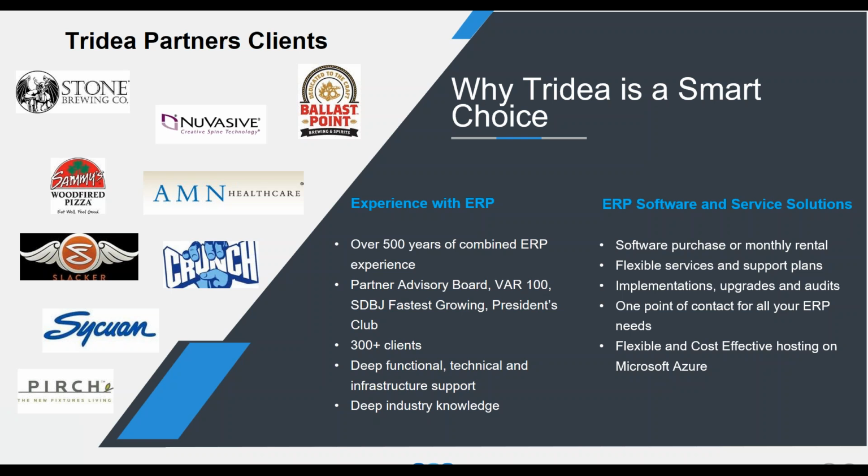So we can provide that software as a purchase or as a rental model. I think that's very unique in the Dynamics ERP, or in the ERP world in general, where typically ERP systems are either hosted and rented or purchased. We have the option of going either way with these Dynamics products. We provide either time and materials or flexible annual support plans. We'll get involved in the initial implementation, helping you with upgrades, even doing audits of existing systems, and really being flexible and cost-effective with our hosting services as well with Microsoft Azure.